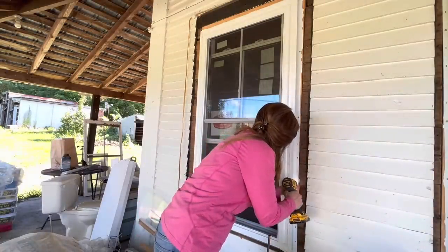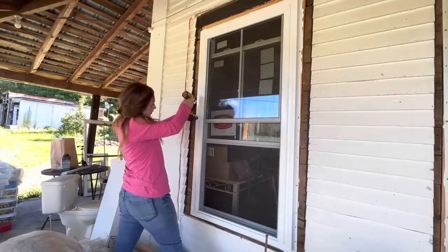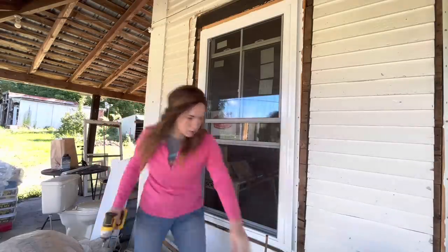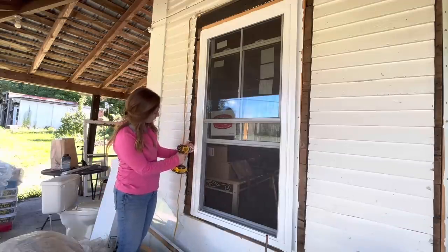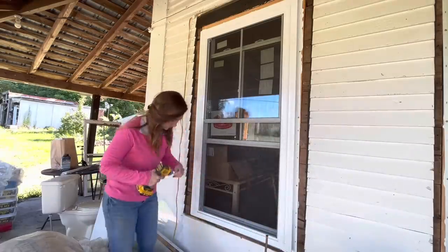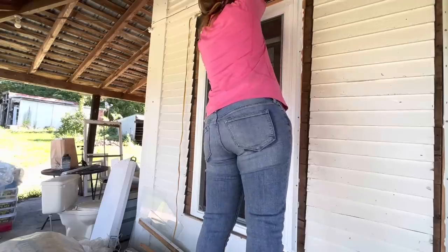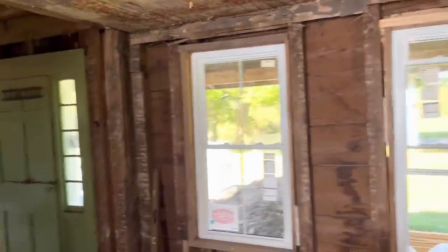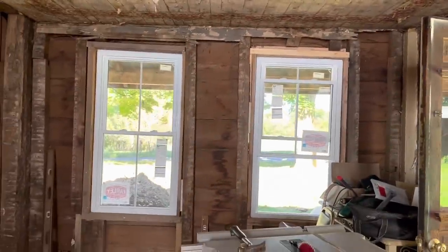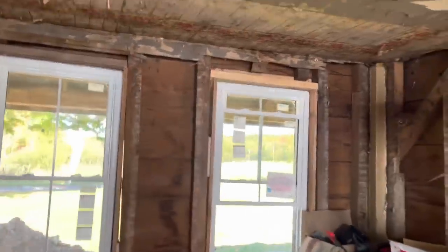So I was actually running low on screws, and that's why I was only doing every few ones, but I'm gonna go back after and finish putting screws in these windows. Look at it. Ugh, nice. Very nice. Everything still looks a little bit crooked because, let's face it, the house is very crooked.